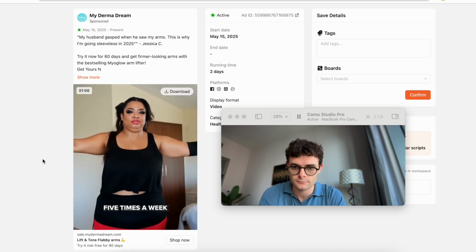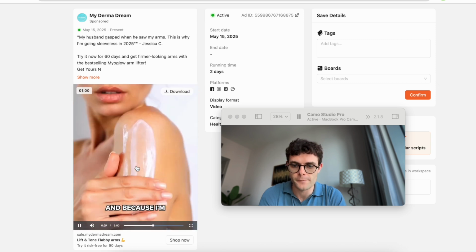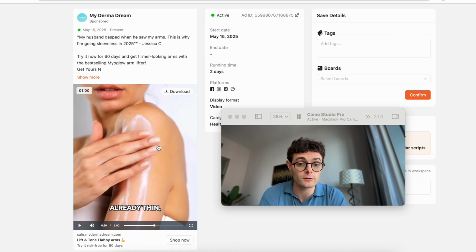I started working out 5 times a week and didn't see a difference, because I'm already thin. These are all failed solutions. I tried this, I tried that. They're a failed solution. This is a very important marketing principle that they're leveraging.